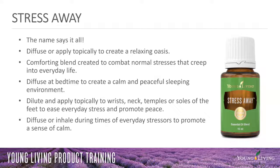Okay, next up we have Stress Away. Can you guess what this is for? I think the name kind of says it all. And as you might expect, this is a super popular oil blend. So it's a blend of things like copaiba, lime, cedarwood, vanilla, ocotea, and lavender essential oils. It's a really nice comforting blend that was created to combat the normal stresses that creep into our everyday life and to help promote peace. Most people don't leave home without their Stress Away. I can vouch for that.